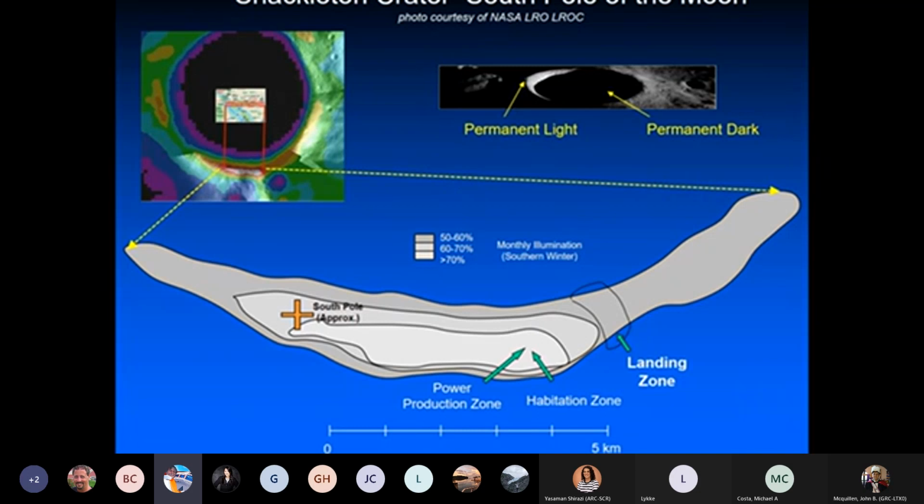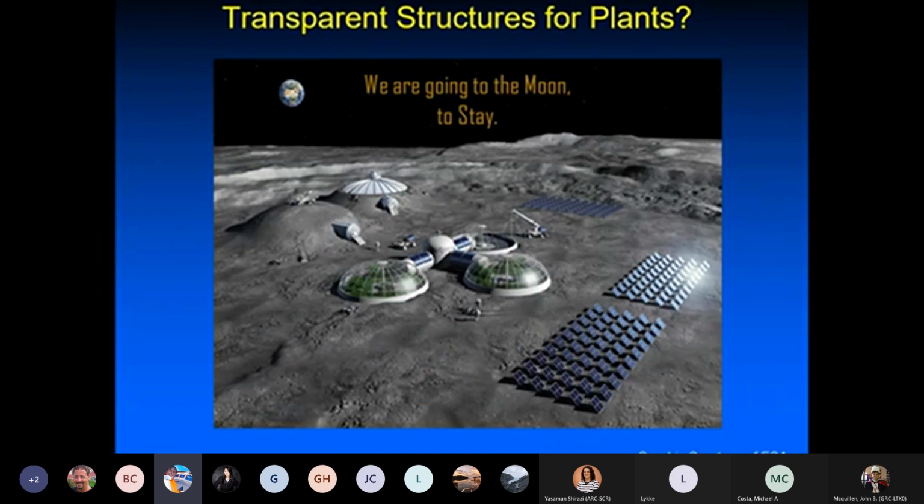So here's the edge and the rim of Shackleton Crater, and you can see there are zones there where you have greater than 75% light, maybe almost permanent light. And as Clive mentioned, you're only kilometers away, but I didn't realize how steep the slope is from permanently shadowed areas. But there's resources nearby, and there's light there.